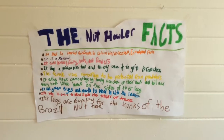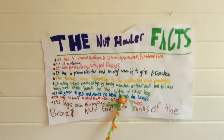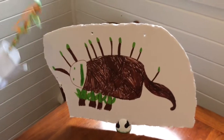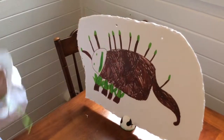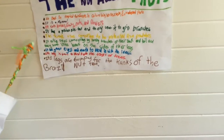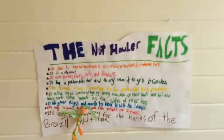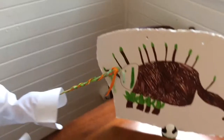It also uses camouflage by having branches on their back and tail, and they have little leaves on the sides of their legs. So here are the branches, three on their head, some on their back, oops, and some on their tail. I almost woke it up. So that's what that is, and then it has green eyes and mouth to blend in with the leaves. So here's the green eyes and then the mouth.